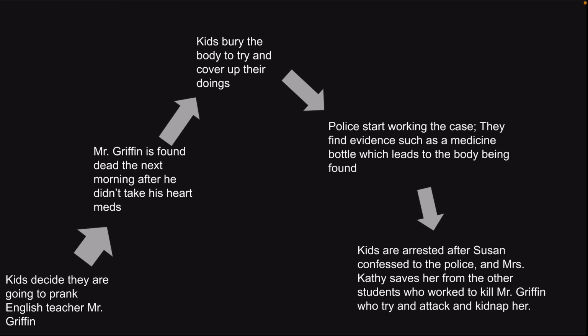The main characters are Mr. Griffin, the English teacher, or the victim; Dave Rudders, who is the class president and who comes up with this plan or prank; and Kathy, who is a police investigator on this case, who is working to try and figure out what happened to Mr. Griffin. And then there's a couple of minor characters, Mark, Jeff, Betsy, and Sue, who are all the students who are part of the prank that went wrong as well.